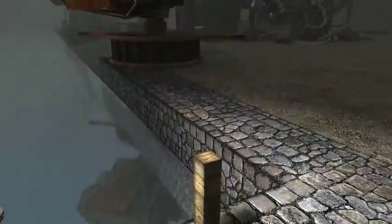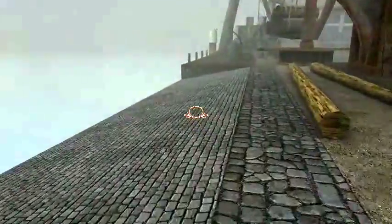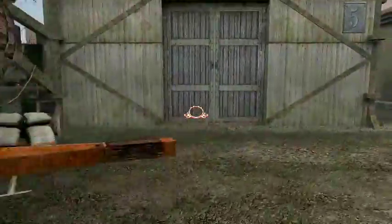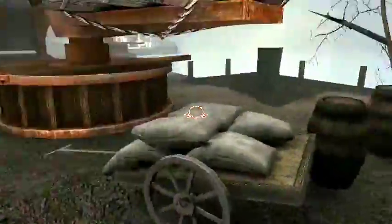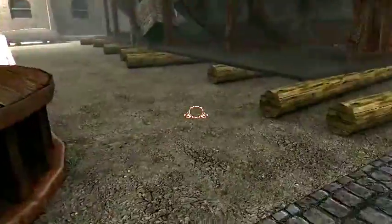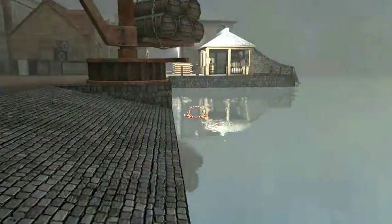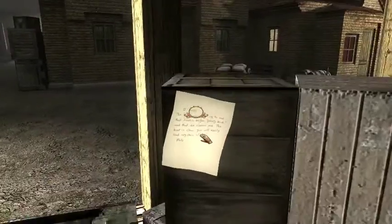Okay, the pier near the boats. Okay, I would assume this is what he's talking about. Okay. Yeah. These are the boats. Okay, let me go back over to here for a second, and maybe it'll... Now, maybe it'll do something. Aha, yes.